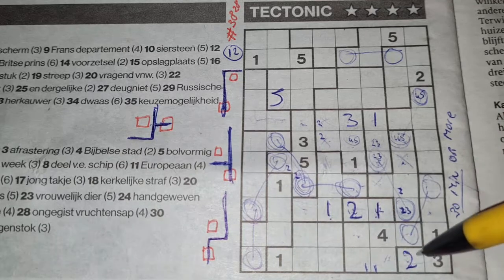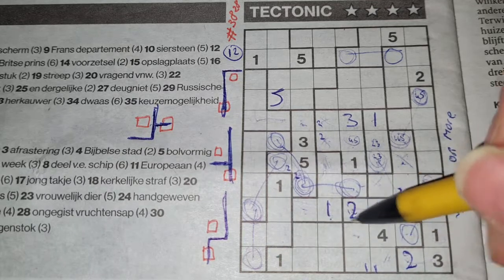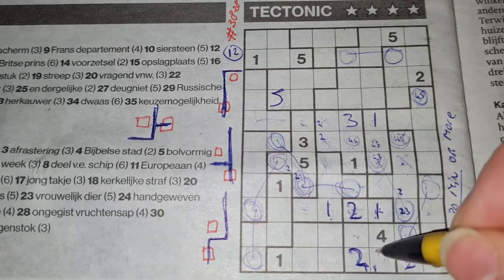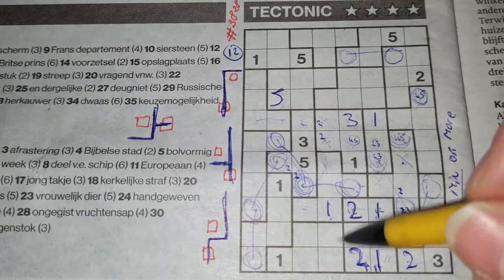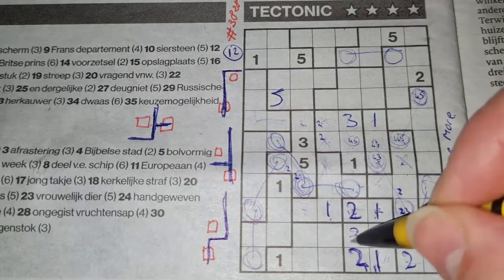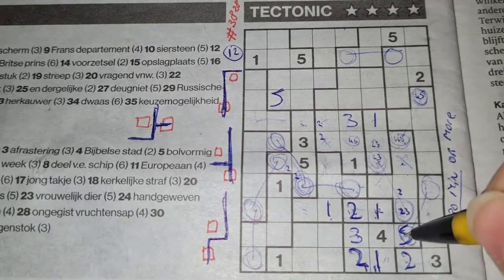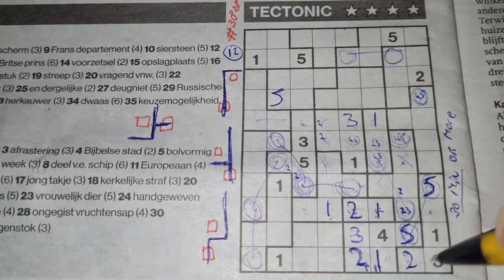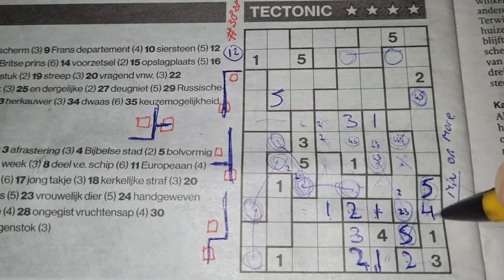These 2 boxes cannot be a 2. That box cannot be a 2. So one box left for the 2 should be here. And I've eliminated the 1, so the 1 goes here. Two boxes left in this area for numbers 3 and 5. We have a 3 there, no 3 there. 3 should be here. And the 5 goes there. And this box is connected with that box. Should be also a 5. One box left in this L shape for the number 4.